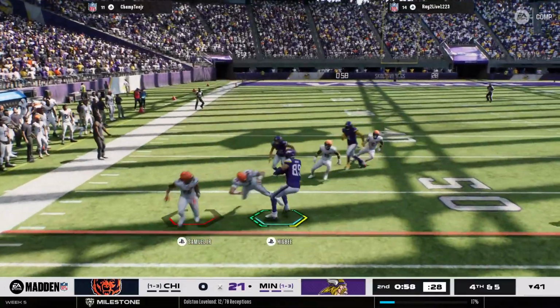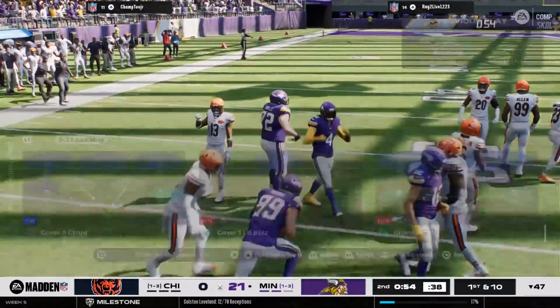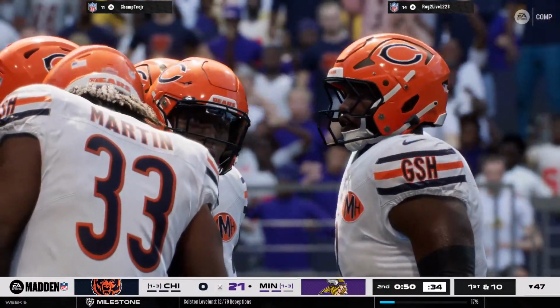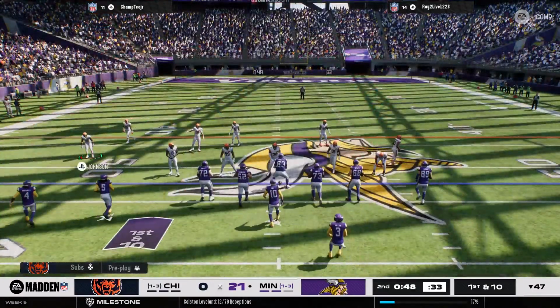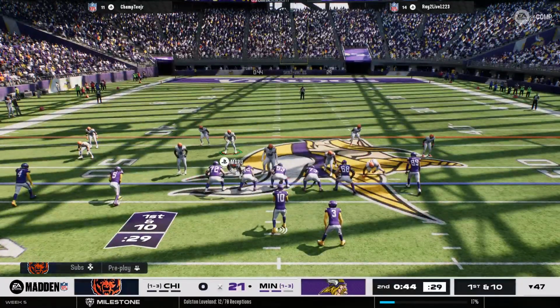Quick pass left side. And he has it up towards midfield before he's taken down at the 47. They come through with 6 yards there, Brock, and they're rewarded with a new set of downs. Football on that 47-yard line, 1st down.